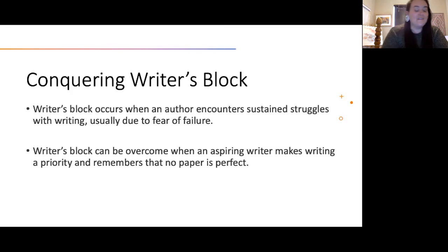I suffer and have suffered previously from imposter syndrome, and it makes it really hard to get that kind of motivation to write. But it can be overcome when the writer makes writing a priority. And remember this: no paper is perfect. No draft is perfect. So keep that in mind. It's okay that it's not perfect.